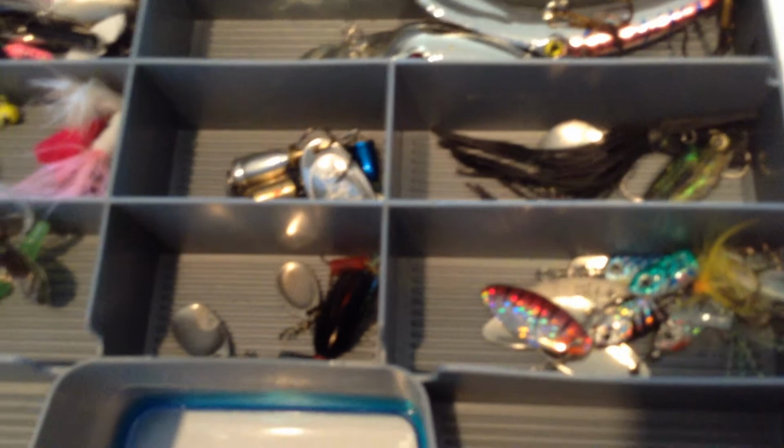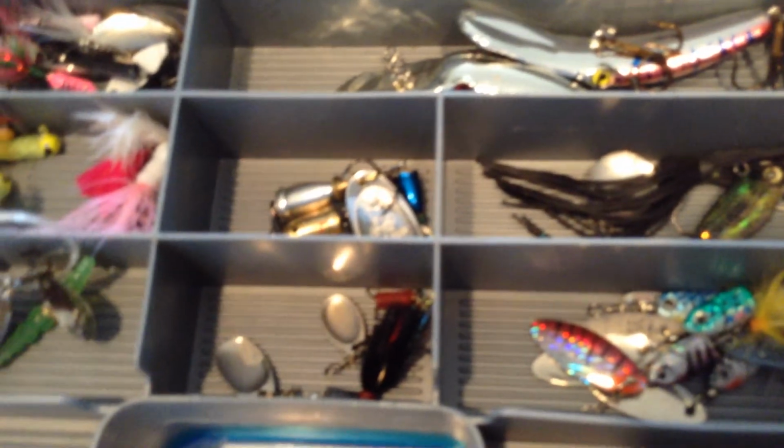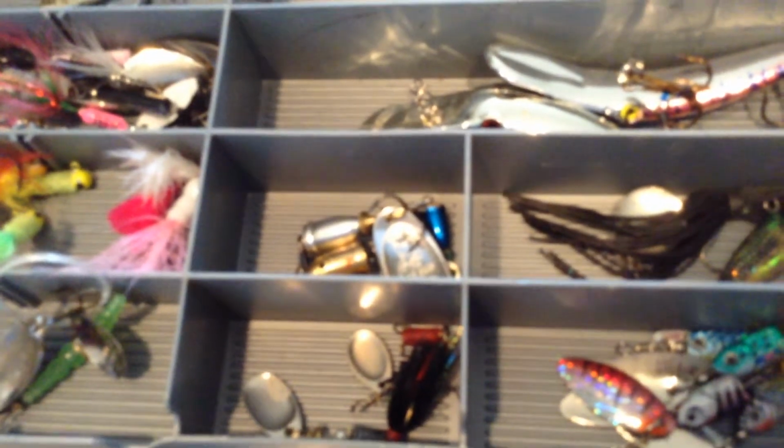Found some fake worms on clearance at Target that are garlic infused. Haven't used them yet, don't know how, but they're only a couple bucks, and hey, you know what? Might as well try.